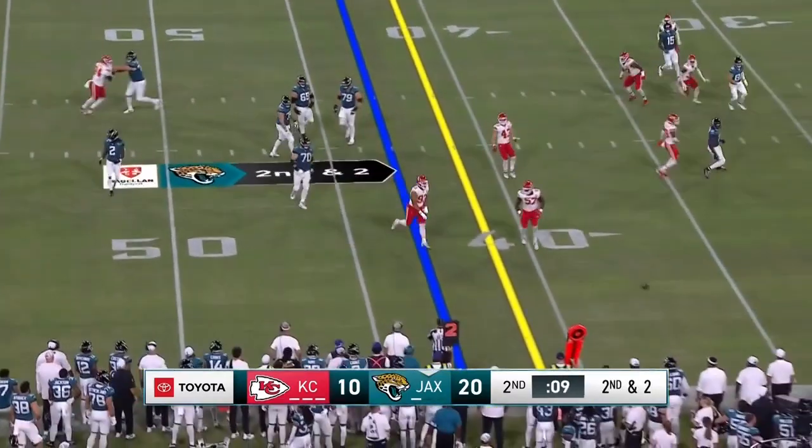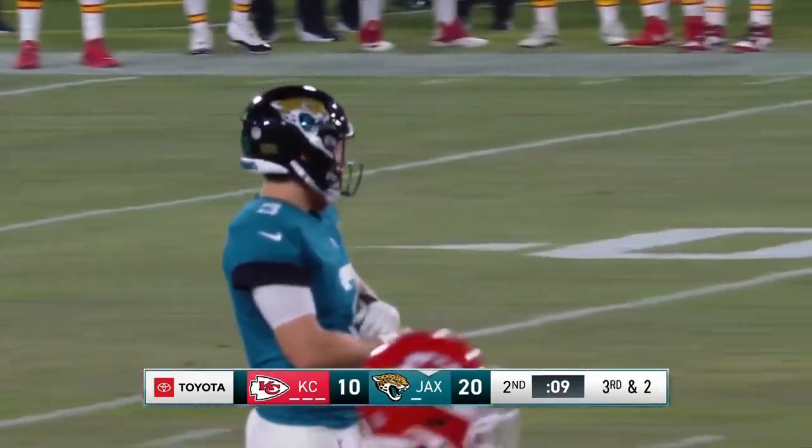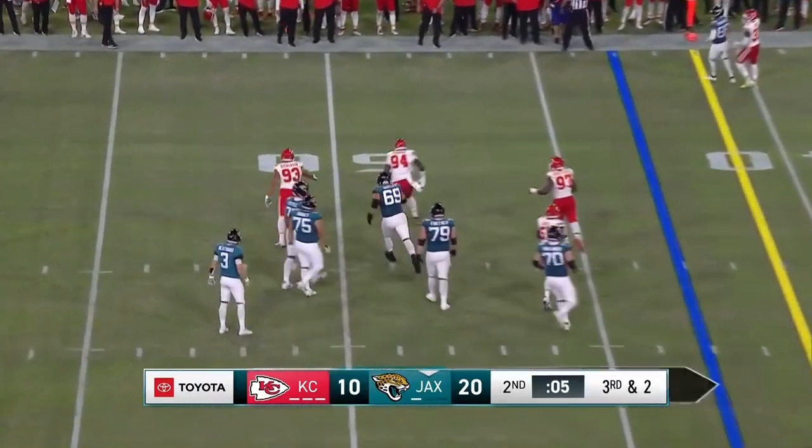Beathard shuffles, turns, and throws the ball away. There might be a grounding. There was no one in the area. So here's 3rd down and 3. Beathard with a little bit of time. The ball is tipped at the line of scrimmage.